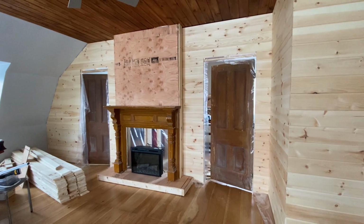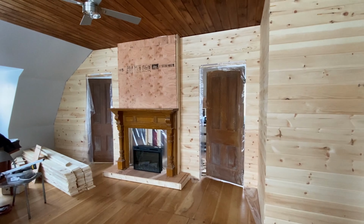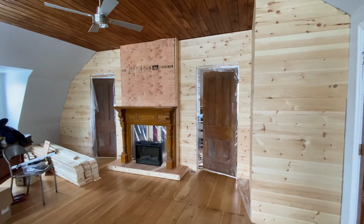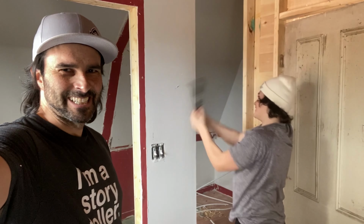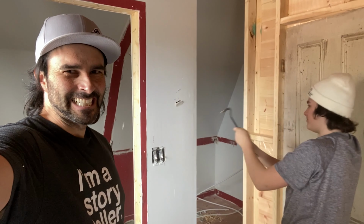There was an existing washroom and kitchenette up there, and the boys had a lot of fun removing that. Miles and I are trashing the washroom. Give her a good hit, Mize. Good job, son. Break her down. Oh, yeah. Got it.